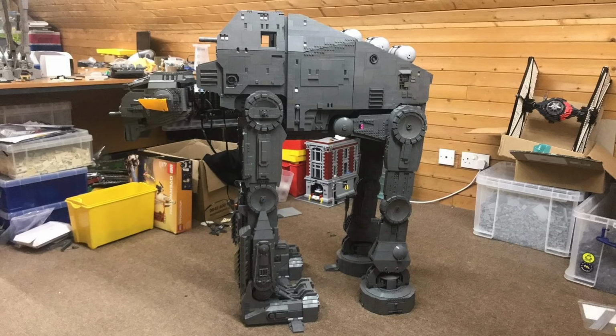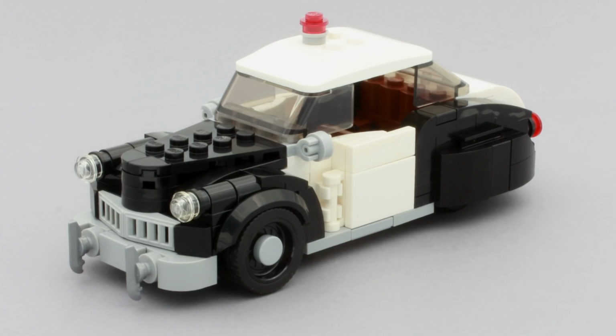Let's jump right in with some honorable mentions. Peter Brookdale seems to be making some headway on his absolutely massive ATM-6. I believe that's 1.5 minifig scale. Love the look of this vintage police car from Victor. The doors even open up.